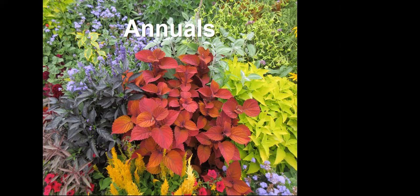And botanically speaking, an annual is a plant that goes from seed to seed in one season, like a cosmos or a marigold, a plant that will grow, bloom, and die and reproduce. I'm using a broader definition of annual as a seasonal plant, something that's not typically hardy, maybe hardy in a warmer climate, but we're using it for seasonal interest.